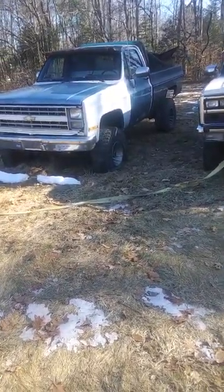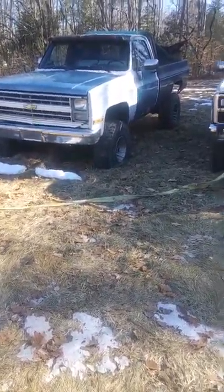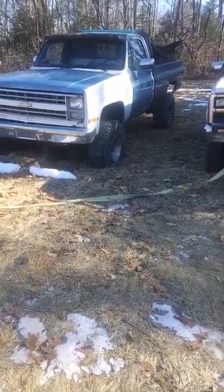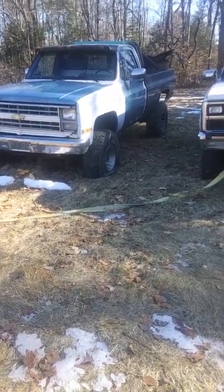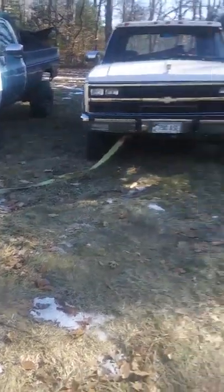My buddy, one of my closest friends, Nick, bought it. And he sold it to my buddy. Then my other buddy ended up with it, and then I ended up with it. Runs, drives. It's got all brand new brake lines in it. I just got to find the time to do the cab. Maybe this coming winter I'll finally get around to doing it.